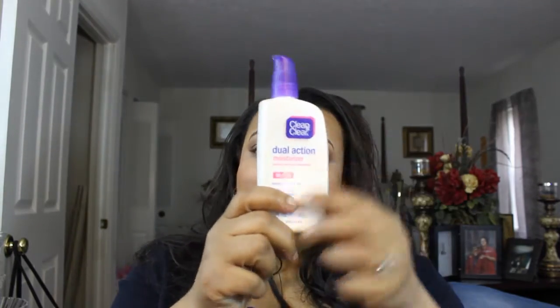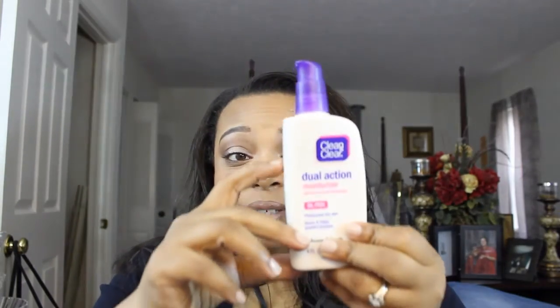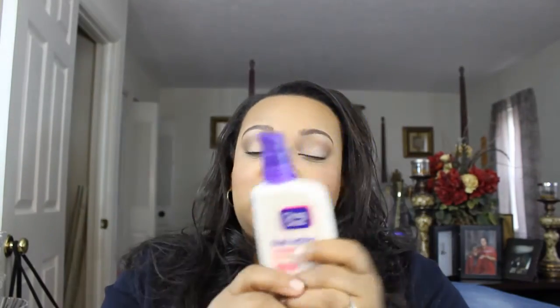I have a couple more things and then I'm going to wrap the video up. I have gone back to my Clean and Clear Dual Action Moisturizer. This one has the salicylic acid in it, and I have been loving this. I've mentioned it on plenty of favorites videos. It's just right here, guys, so this is probably going to last me the rest of this year. This is really good. You just need a little bit of this. It goes a long way. Absolutely loving this for dry skin.